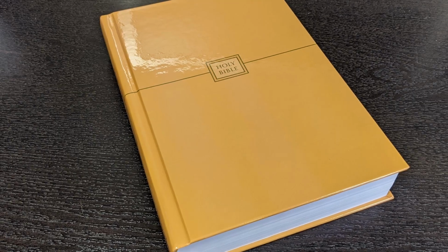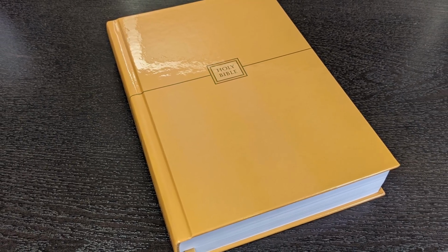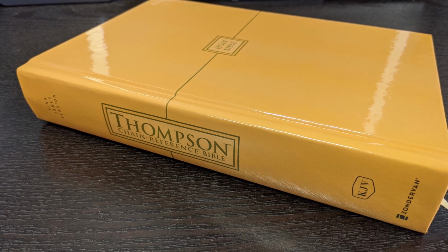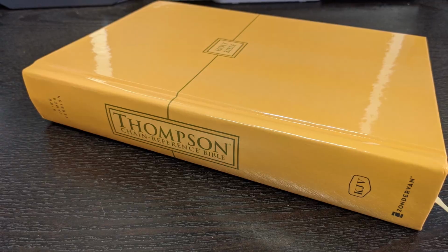With the hardcover, you do get this dust jacket. And I actually really love the design, the look of this. You can see the actual hardcover here has a really nice design to it. Very simple, straightforward, with Holy Bible on the front. And then here is the spine. So it almost has like a textbook look to it, or a reference book look to it. And I really like that because it is a Thompson Chain Reference Bible.